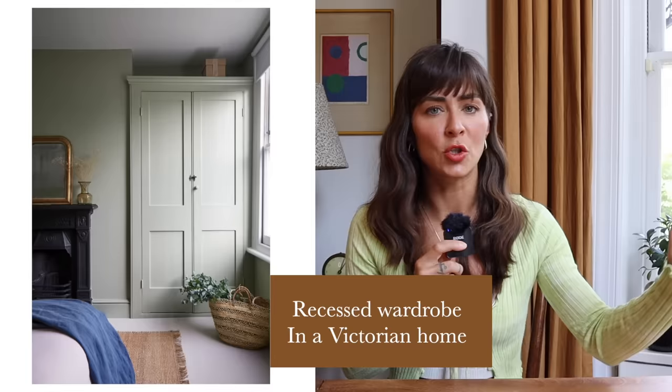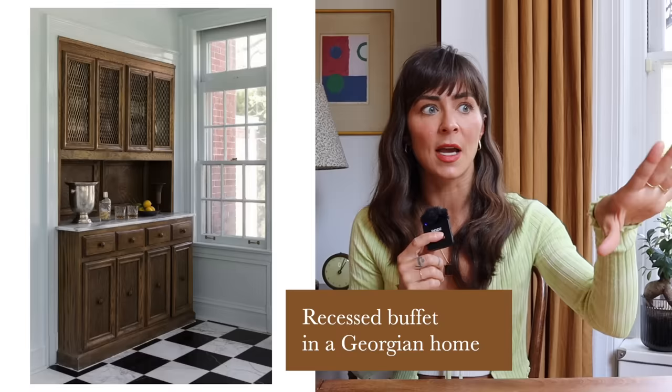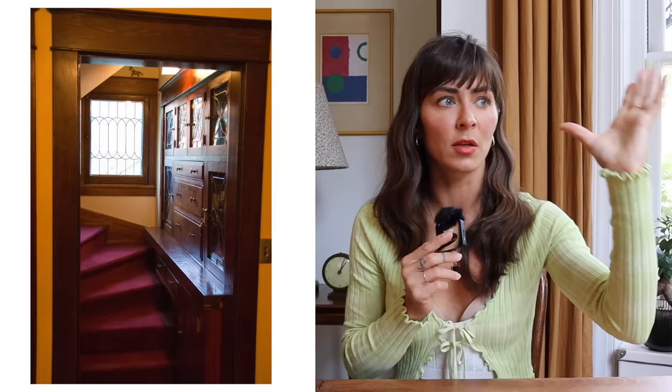And there's a lot of cool period-style specific ways to recess things. A lot of Victorian homes featured a lot of recessed cabinetry, recessed wardrobes even. So that can be very fun, trying to align it with the style of the home. Do a little bit of learning and just recess. Ooh, recess.